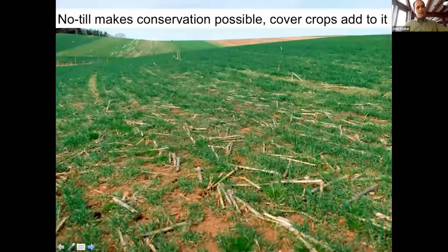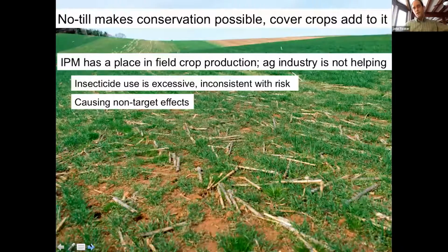Just to wrap up here, I want to emphasize that the no-till acreage that we have in Pennsylvania really makes conservation possible, because those no-till fields have more natural enemies. And if we add cover crops on top of that, then we enhance the habitat, and the populations of natural enemies are increased even more. So IPM has a place in field crop production, particularly in a place like Pennsylvania, where slugs are a big challenge, and slugs are difficult to control with commercial molluscicides, and they're certainly not controlled with insecticides. And the agricultural industry isn't helping, because they're really pushing insecticides on most acres. And if slugs are our main pest, then that insecticide is only harming and it's not helping.